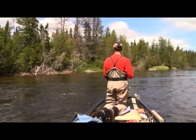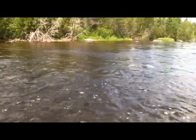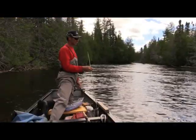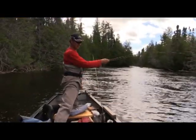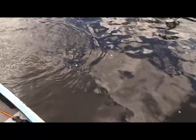But it was time to move along. We untied the canoe, worked our way down through the next set, and started fishing again. And almost predictably... What? There's a pickup. Yeah? There's a pickup. Right under the canoe. Oh, nice brook trout. Okay, yeah, that qualifies. You're right. Nice brook trout, I give you that.